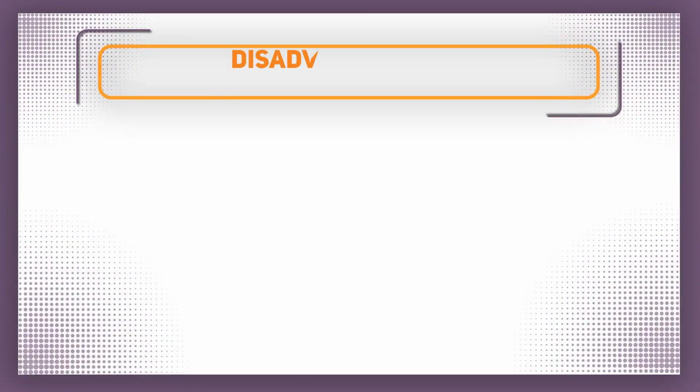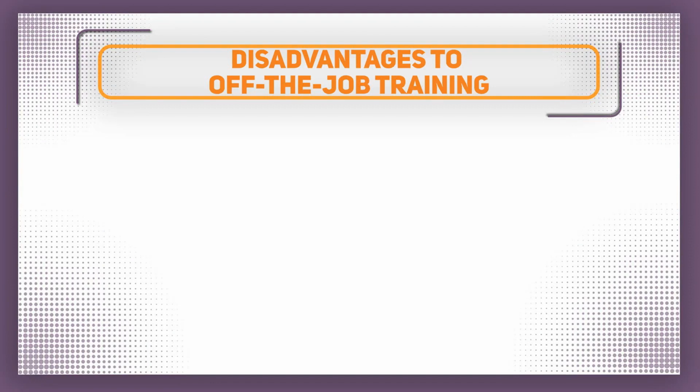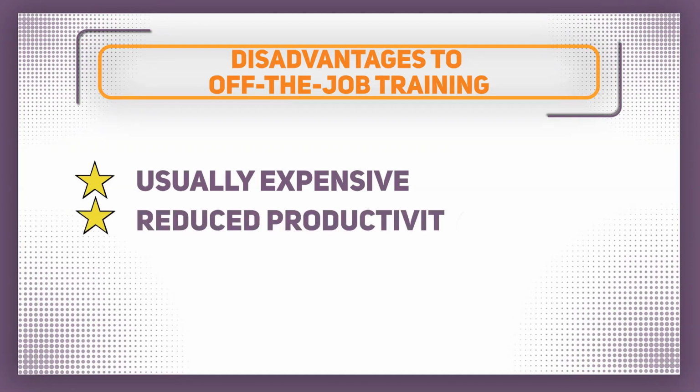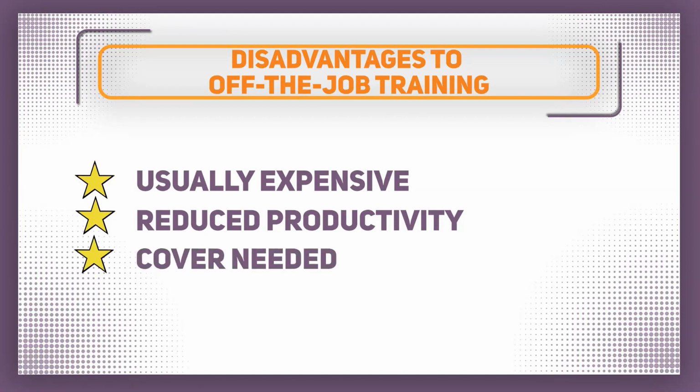However, unsurprisingly, there are also potential disadvantages to off-the-job training. Off-the-job training is usually expensive. It's not run in-house, so the company has to pay the costs of a trainer, but also other costs, such as food, accommodation, or travel. As the person being trained is away from their workplace, they're not doing their job, and they're not actually being productive. In some circumstances, temporary staff cover may be needed to cover the trainee's day-to-day job, particularly if the training course takes place over a long period of time.